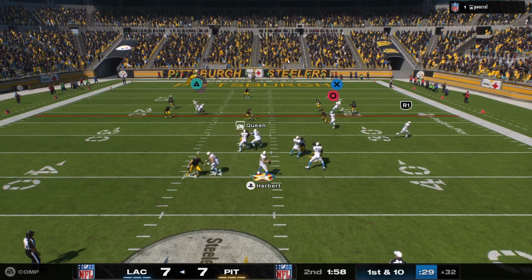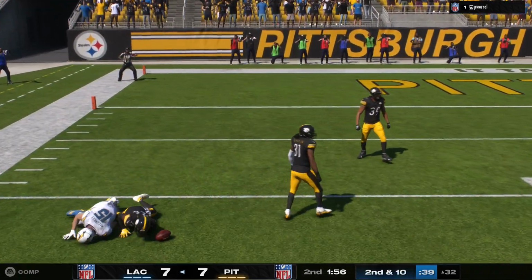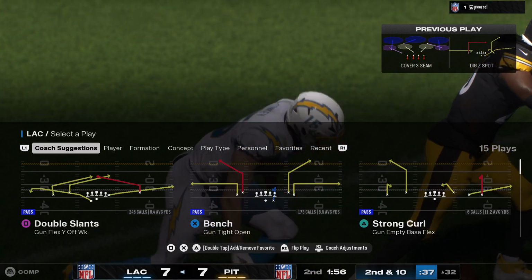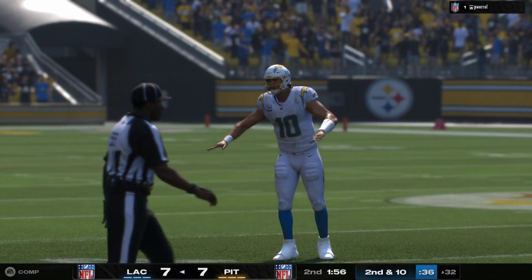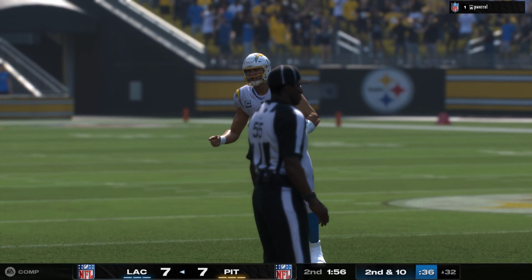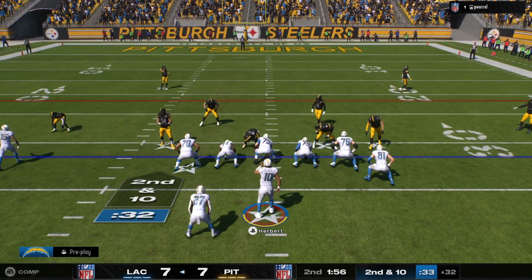Herbert. And this will be incomplete. Physical play on the football there, and it's 2nd down. They went with a dime look on defense, 2 extra defensive backs on the field, covering up essentially every blade of grass. That allowed them to disrupt the play.